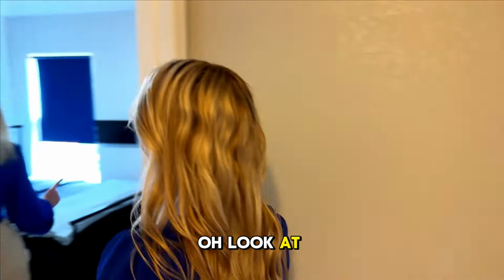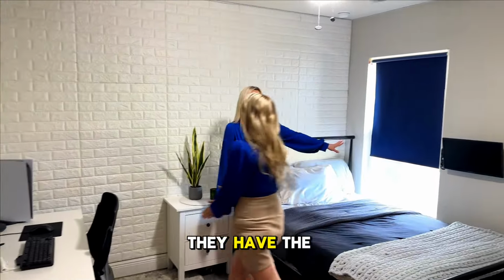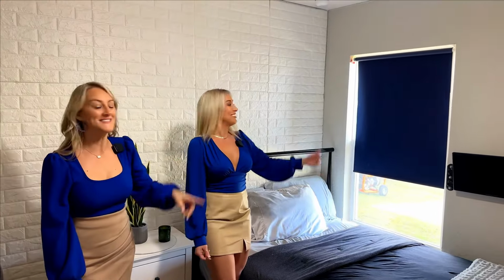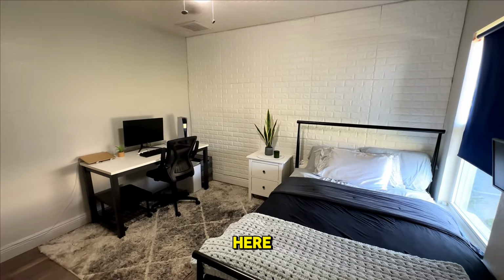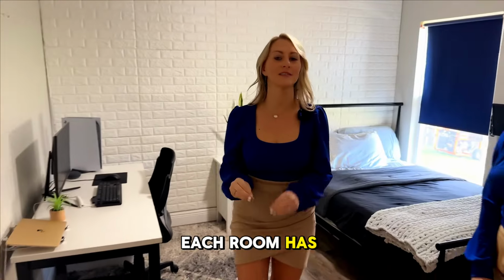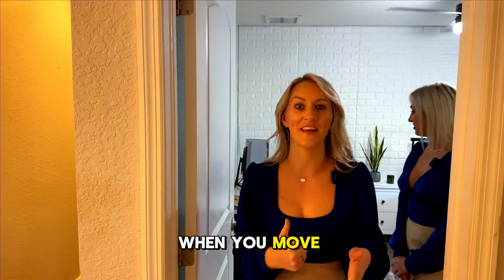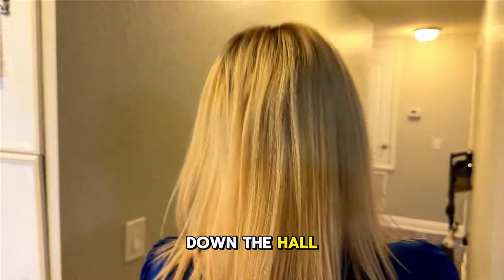Ooh, look at this. Yes, I love the accent wall that they did. I like how they have the TV mounted right there so they can just pull it out, lay in bed and watch your TV. They went with the darker blind shades in here. Again, with the double closet doors. I really like that. They thought of everything in this house. Each room has a special touch, and you can pick up these ideas and bring them when you move in. Definitely. All right, let's go down this hall.